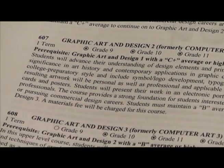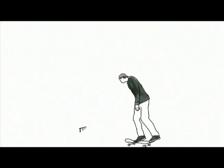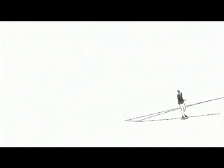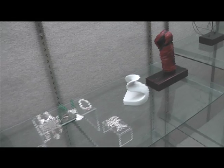The new name reflects the exciting curricular changes that have occurred through collaboration with the University of Minnesota's College of Design. The curriculum is already winning awards through Scholastic Art Awards, including a gold key for the video you are watching now. For students interested in studying graphic design, product design, or other design-related careers at the college level, the Graphic Art and Design program will provide a necessary foundation.